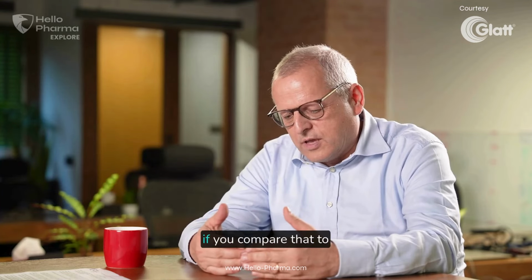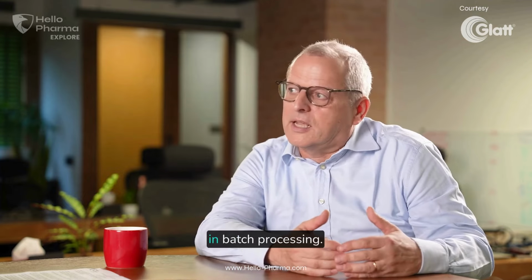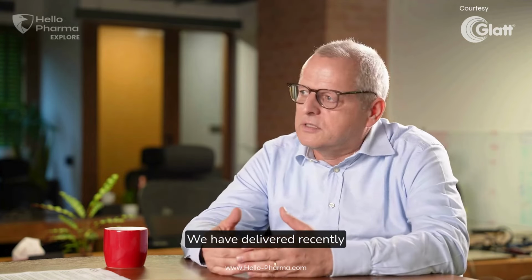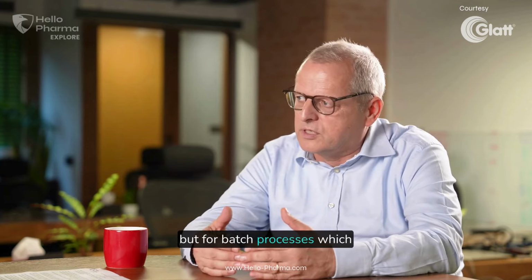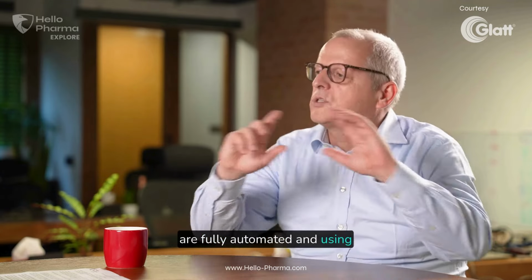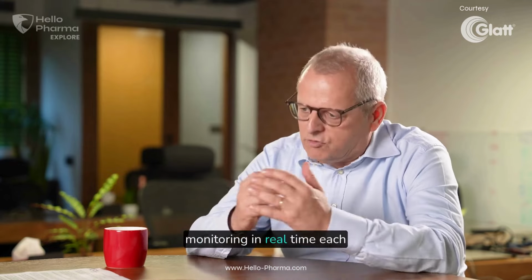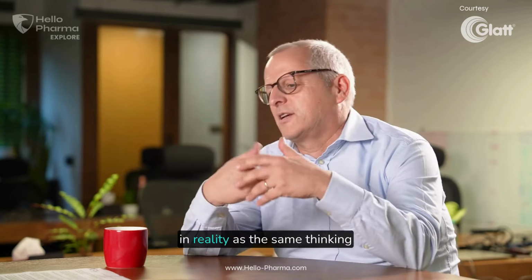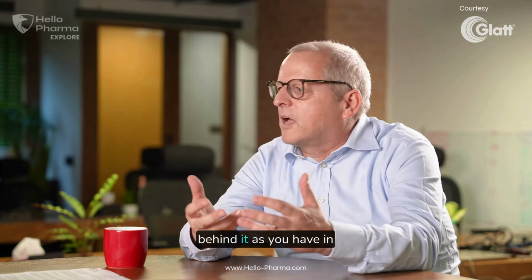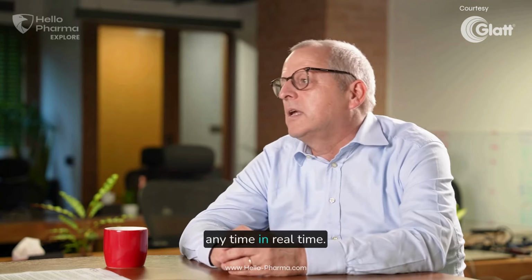Okay. But if you compare that to continuous manufacturing, this approach can also be taken in batch processing. We have delivered recently factories with robot technology, but for batch processes which are fully automated, and using this integrated control system, monitoring in real time each of the process steps. So this is a batch process, but in reality it is the same thinking behind it as you have in continuous manufacturing, monitoring the process at any time in real time.